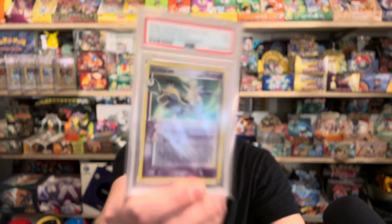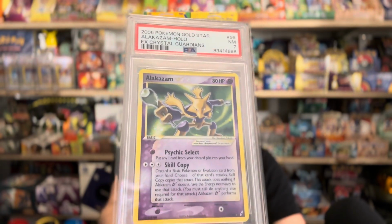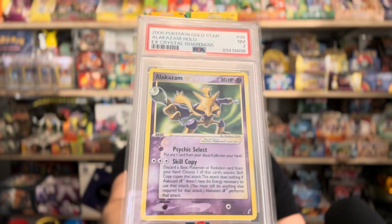But this Alakazam, the same card that I'm holding here, 4 of these on top of 2 or 3 others that were on the market, 4 of these just got dumped on the market by Card Rush. And I was asking, what was the deal with these? And they were like, we just had a bunch of gold stars sitting in storage. So this is a little bit worrisome for me because I've been looking at gold stars.